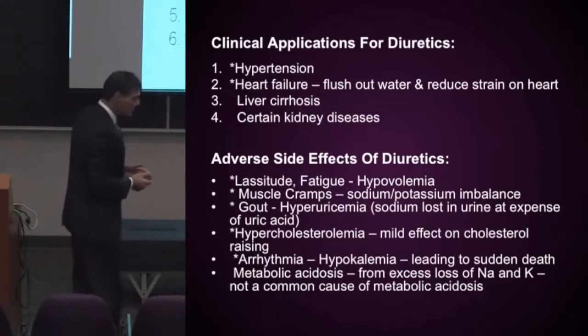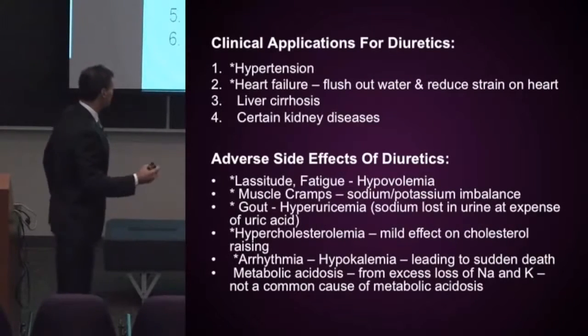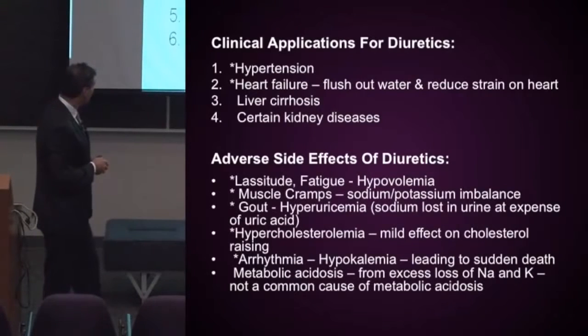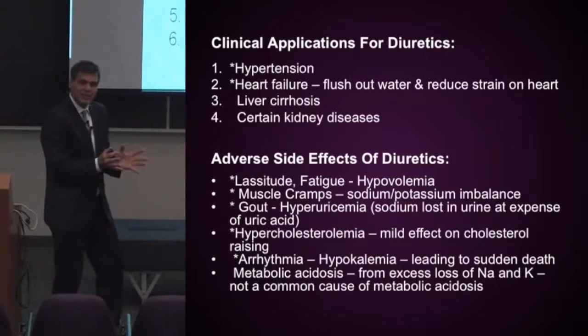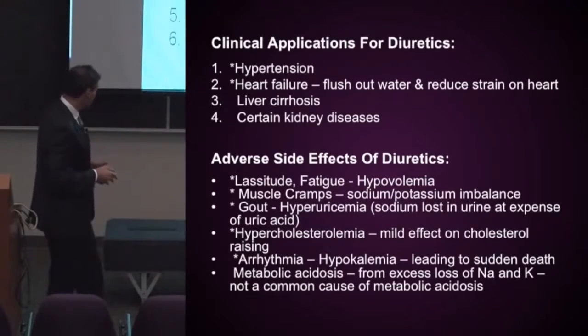And it can also raise uric acid levels slightly and aggravate gout. So hyperuricemia is an occasional side effect from those drugs. And also it can mildly raise cholesterol levels. Mildly. I don't think this is the big downside to diuretic drugs. I just want you to be aware of it. And if potassium levels drop too low, of course, the person can have an arrhythmia.